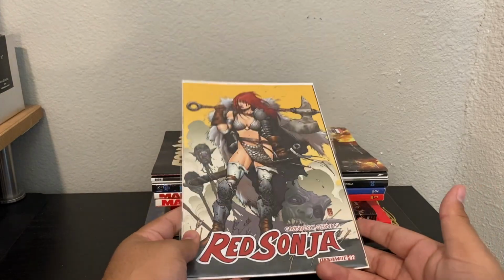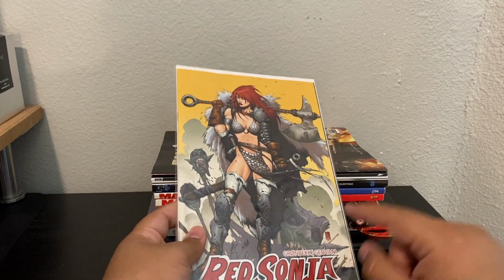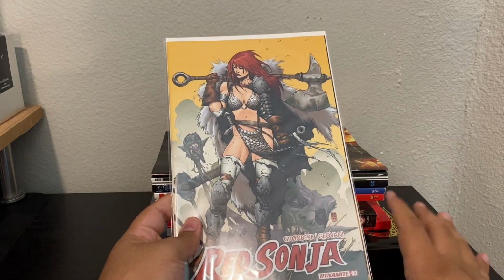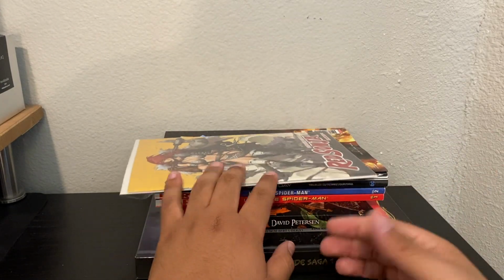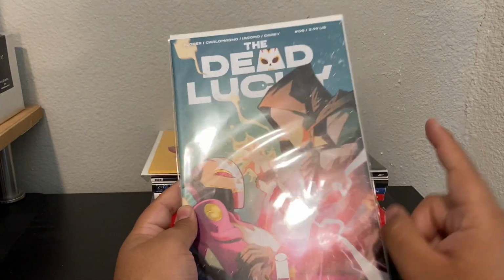We have Red Sonja number 2. This one was fine. Now, actually, this one was good. I really liked it. Giovanni did a great job with a lot of the power poses here, where she's cutting down people and she's striking these gorgeous poses as she's doing that, and I liked it a lot. I think the artwork was phenomenal there.